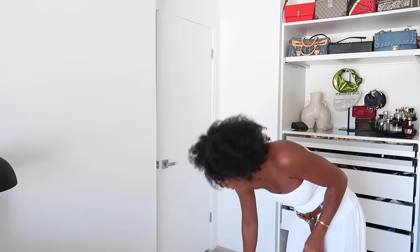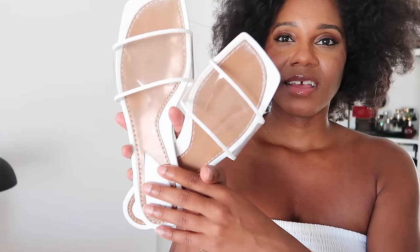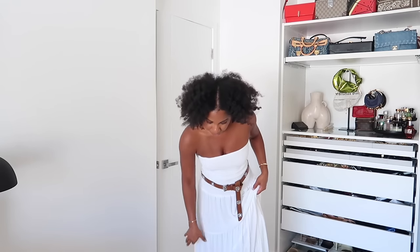Okay, speaking of Zara, I think I'm gonna go with these Zara flat sandals that I bought when I was in New York. I did a full shopping in Soho, New York City vlog where I took you in every store, Zara, H&M, Mango, COS, and other stores, Oak and Fort. And I showed you what they had and I ended up buying these. So I'm gonna wear these today. Since they're white and clear, they'll go with my Michael Kors dress. And they're just easy. And they're actually very, very comfortable.